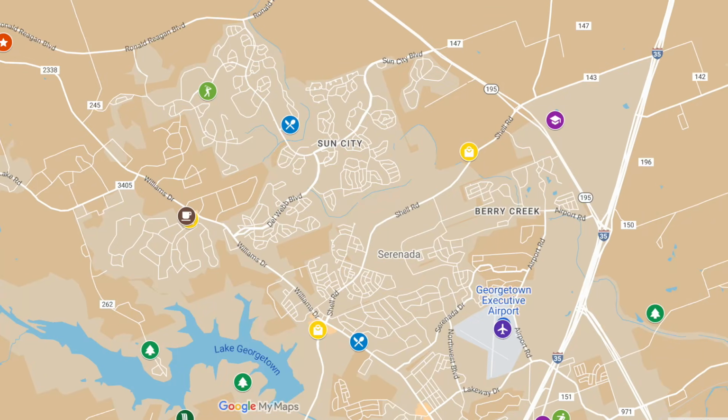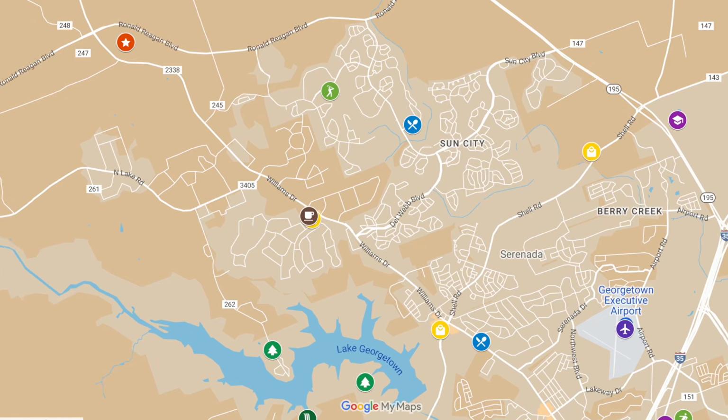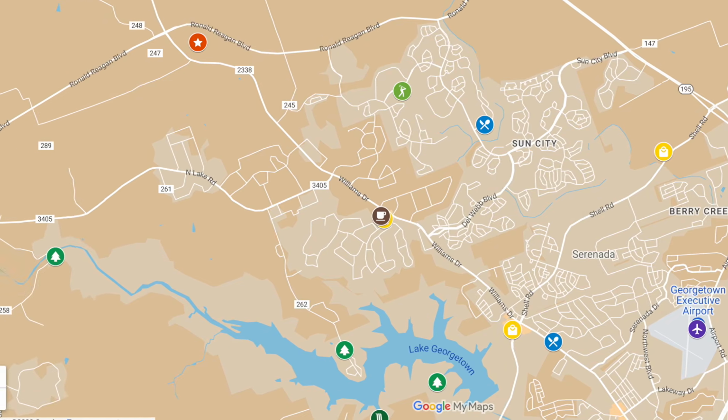Parmer Ranch is going to be located at the intersection of Ronald Reagan Boulevard and Williams Drive. Now, for those of you that are from out of the area, those are two major thoroughfares that can take you to a lot of places. So no matter which side you exit out of the community, you're jumping onto a main thoroughfare, and it's going to reduce the amount of time it takes you to get around. If you're commuting for work, getting to school, whatever it is, it's going to help with that.